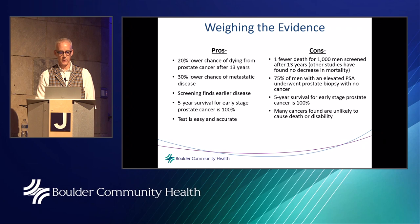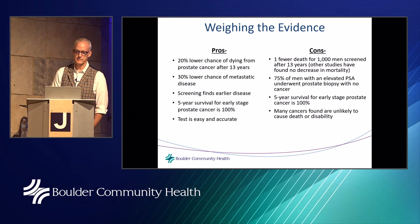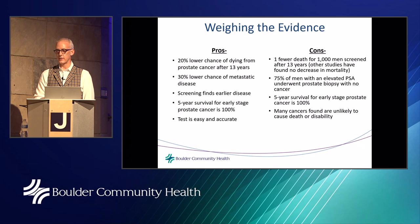The 5-year survival rate for early prostate cancer is 100%. Oh, but wait, that was a pro. That's on both sides because the survival rate is the same in early prostate cancer at 5 years, whether you treat it or not. Again, most prostate cancers are slow growing. You die with prostate cancer, not of prostate cancer. And most cancers that are found are unlikely to be the cause of death or disability in most patients.